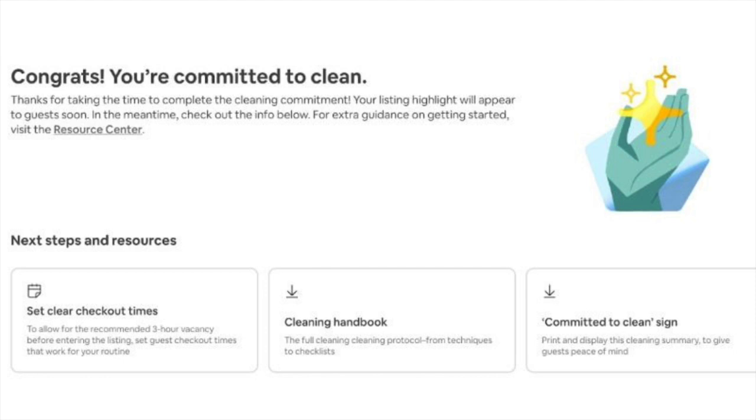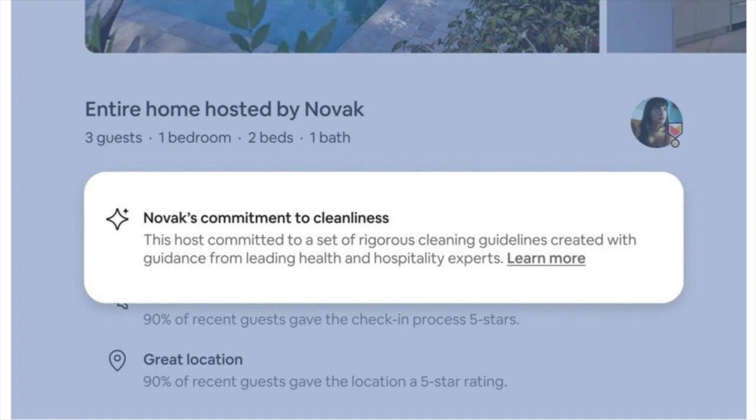So before I show you the quiz, I even show you why you want to do that. When you pass the quiz, you'll get this in the end, right? It means that you will be saying that you are committed to clean. Not only did you pass the quiz, but you chose to commit to clean. And on top of that, you'll be getting in your listing this label, what Airbnb calls a highlight. For example, this host called Novak has a commitment to cleanliness, right? The host committed to a set of vigorous cleaning guidelines created with guidance from leading health and hospitality experts.